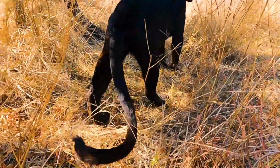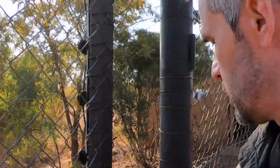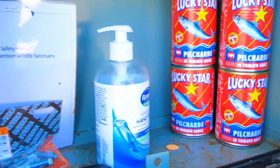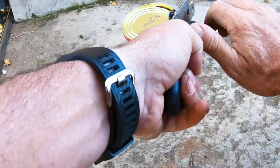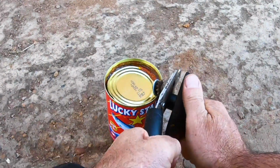So I'm just gonna head out and then I'm gonna call them, and then you're gonna see the feeding frenzy of the amazing pilchards. I'll just spill a bit there. What I'm gonna do is give them another tin, I think.